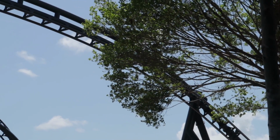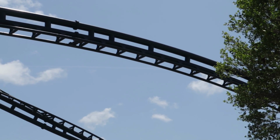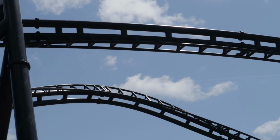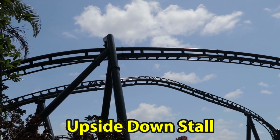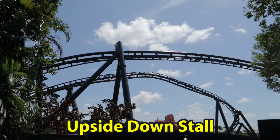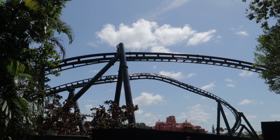I'm now back here by the smoking section of the Discovery Center to show you that after the coaster passes behind the Discovery Center for the first time, you're going to go into an upside down stall. Right before you head into the area by the three broomsticks, this is an upside down stall. At least, that's what I think it is.